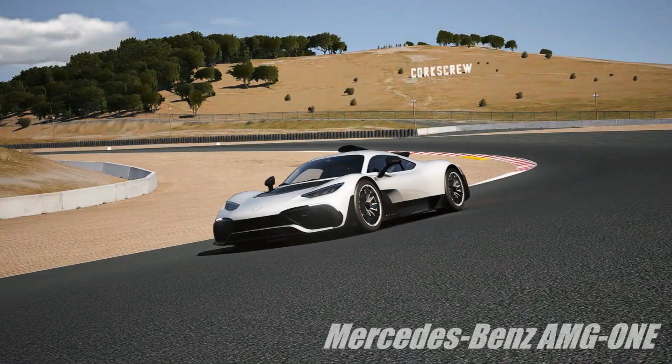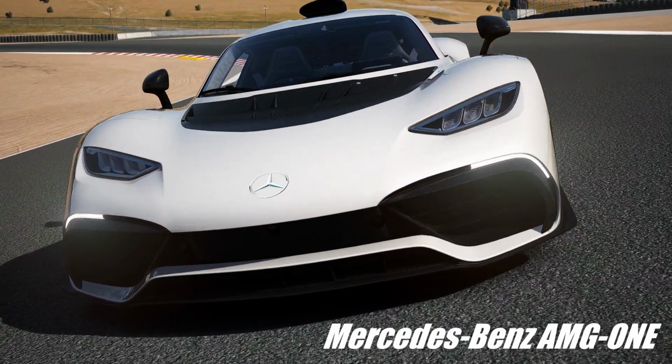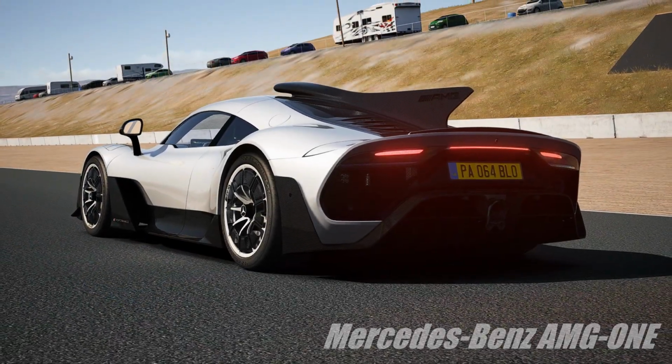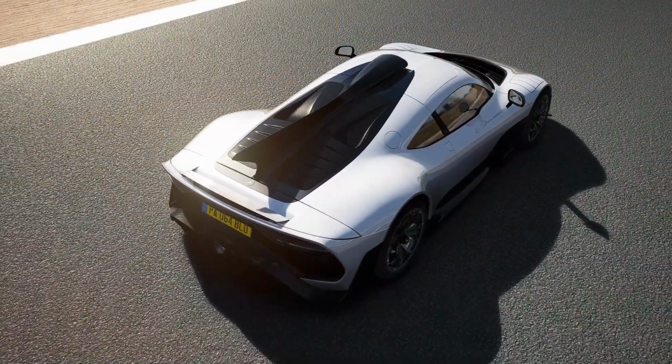This brings us to our final and my top mod for the episode, which is the Mercedes AMG-One. As always, the team over at MNBA have done an amazing job and captured a lot of minor details in this car which have a huge impact.